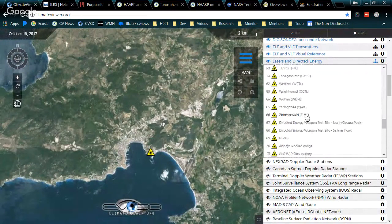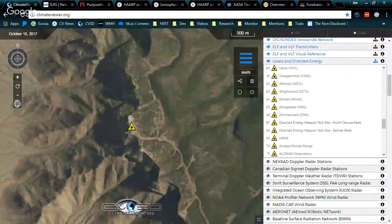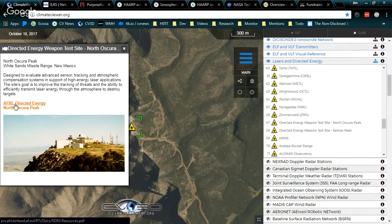All right, so I'm going to skip past the ILRS stuff and go to the directed energy section. Directed Energy Weapon Test Site, North Oscura Peak. This is an actual laser blowing up drones. So what's going on here? White Sands Missile Range in New Mexico, North Oscura Peak, designed to blow things up with high energy laser applications, run by the Air Force Research Lab Directed Energy section at Kirtland Air Force Base. Link right there, and a link to Kirtland Air Force Base's North Oscura Peak info.